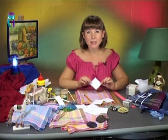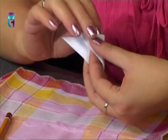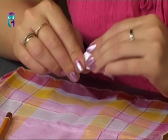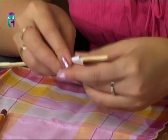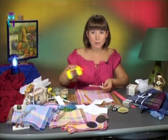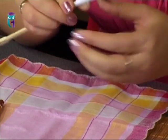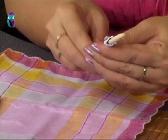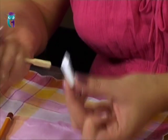Now is the most interesting part. We need to transform each square into a petal. At first we fold it along a diagonal in half, and then from left to right in half. Further, we take a toothpick and glue. I will take a chopstick as I have big squares, and I wind it thus on a stick. And at the end I fix it with glue so that it doesn't fall to pieces. In this way, we need to make a tower of the petals.